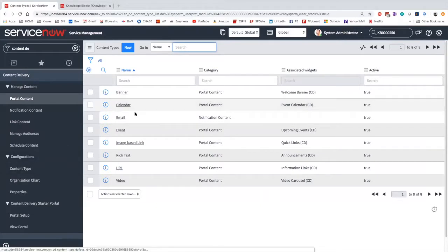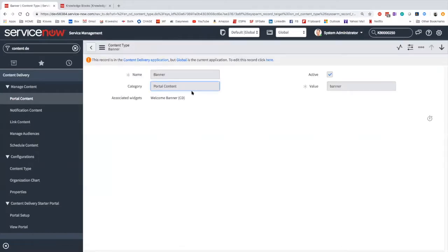You can configure different content types. So think of content types as two different categories, the portal content and a notification content. And then the associated widgets that you want to utilize with that content type. So for example, a banner content type is a portal content, and the widget we want to use is this welcome banner widget for content delivery.